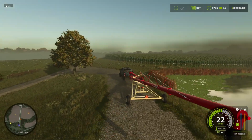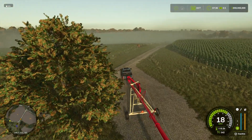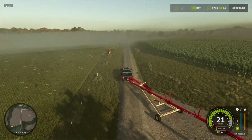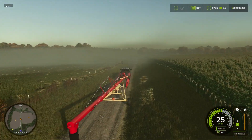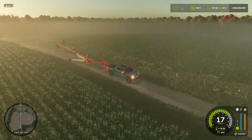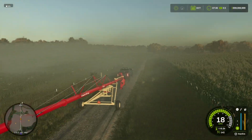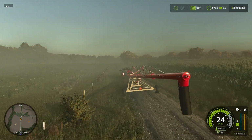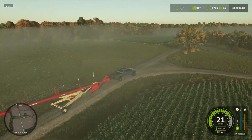Alright, so we went ahead, and I'm coming back from the shop now. We picked up our Farm King 1370. Now, I have to be very, very careful driving this. It's really hard to handle. We probably shouldn't be going as fast as we are right now, I'll be honest. But I did want to kind of hold this one back and let you guys see, just because it's not something you do a lot, driving an auger with our pickup truck.